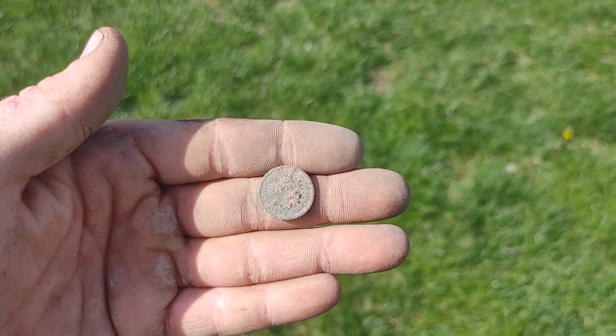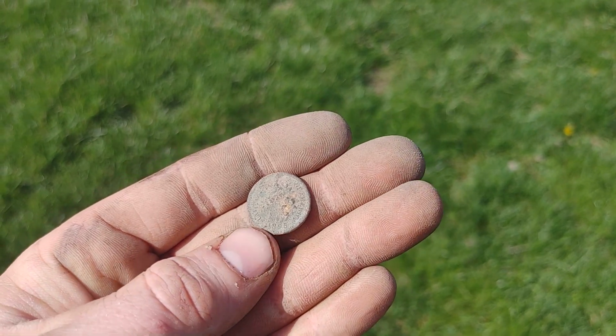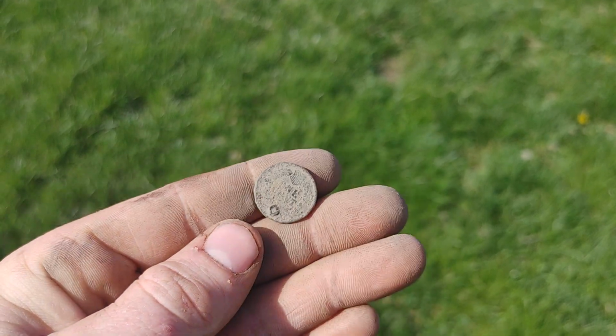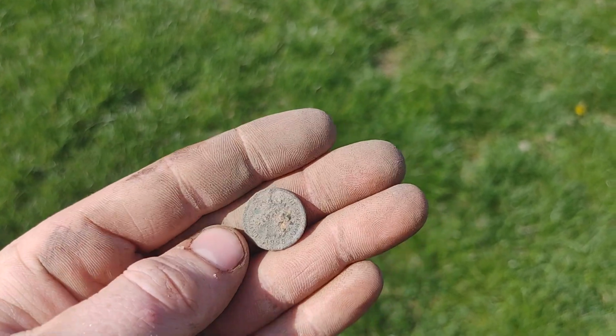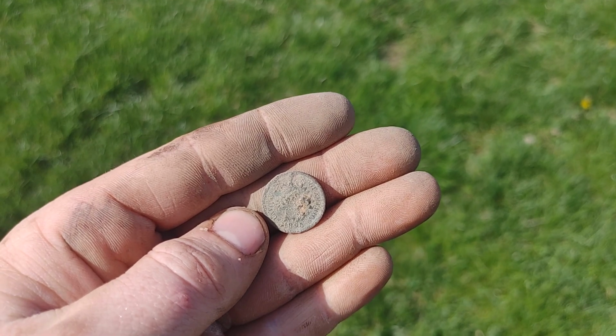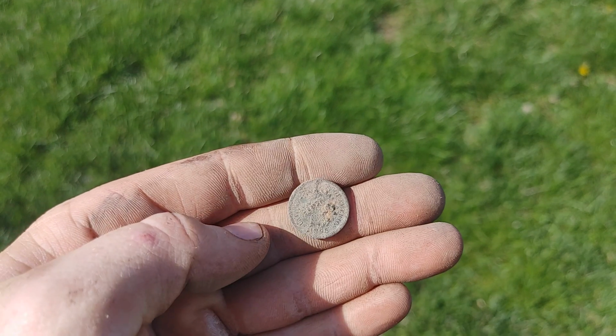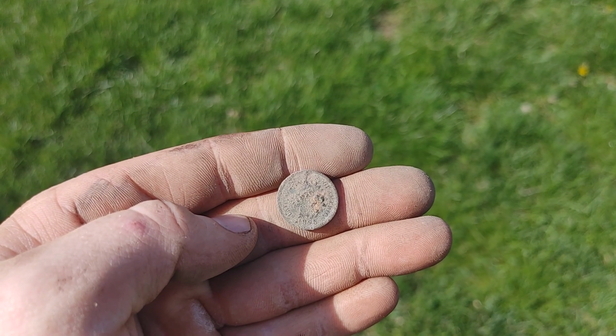As I'm walking back to the truck, I figured I'd go ahead and show you this, guys. I found this 1895 wheat penny on the surface. So I'm gonna go grab the shovel. We're gonna go dig over there. I found another blob piece, so hopefully we can pull a few promising things out.